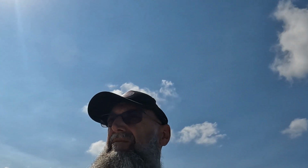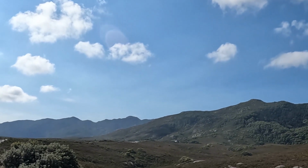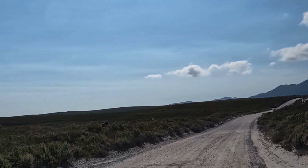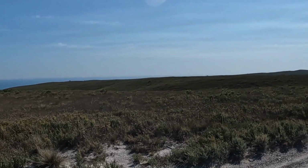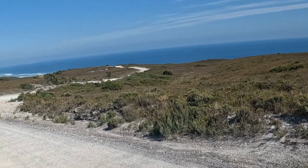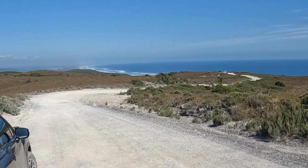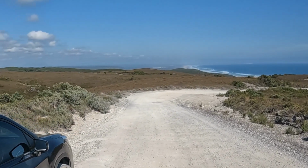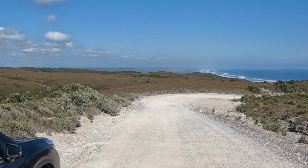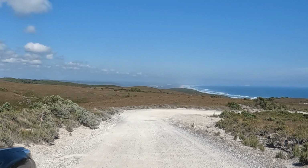So Squirt and I have come for a drive out to Trial Harbour to have a look. I don't know whether you can see that over my shoulder. This place is magnificent. That's just what we've driven through to get down to here, but check out the coast. I'm sure that camera is not doing that any justice whatsoever, but wow, just wow. All right, we're going to drop down into the harbour and see what we can see.